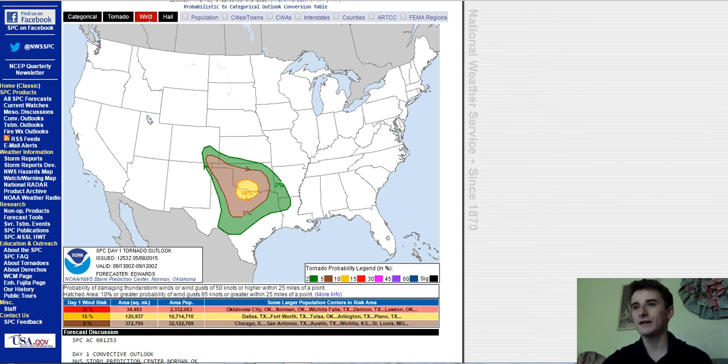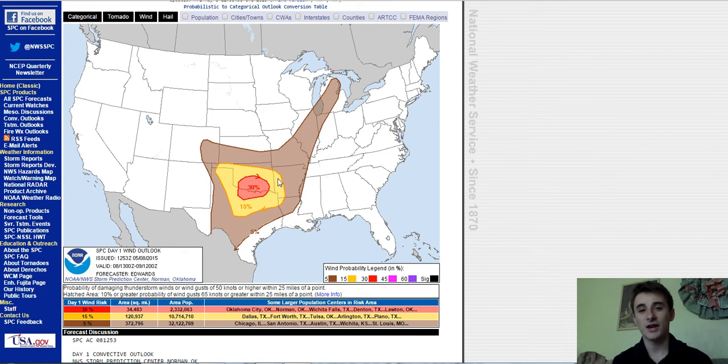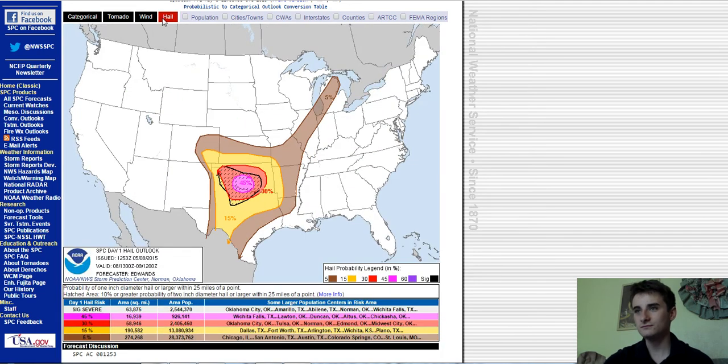And looking at wind potential for today, we got a 30% high wind potential here in the red, and 15% in the yellow. And looking at the hail threat for today, a very, very good chance for some very large hail in these storms. That's going to be another huge concern. Definitely want to park that car in the garage if you can, because these storms can pack some very large hailstones. 45% probability for large hail today in this purple shading here.